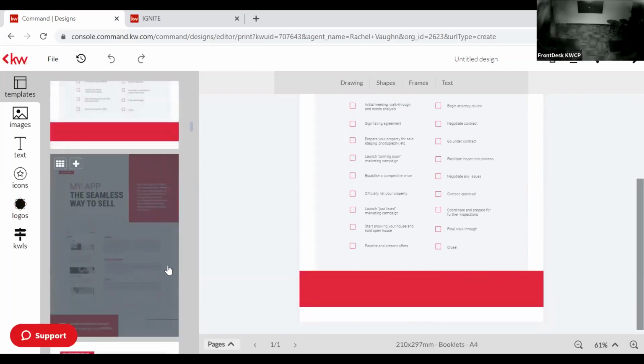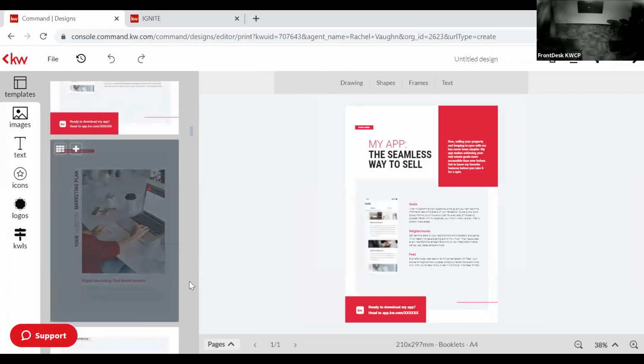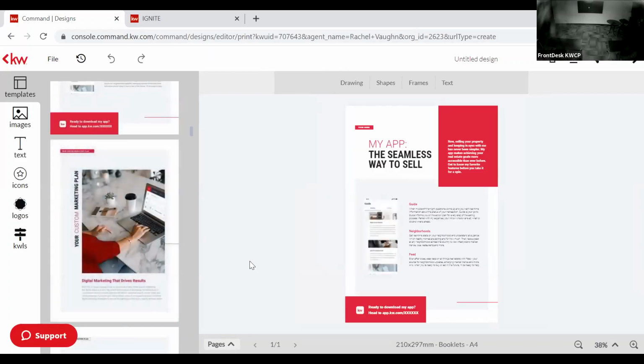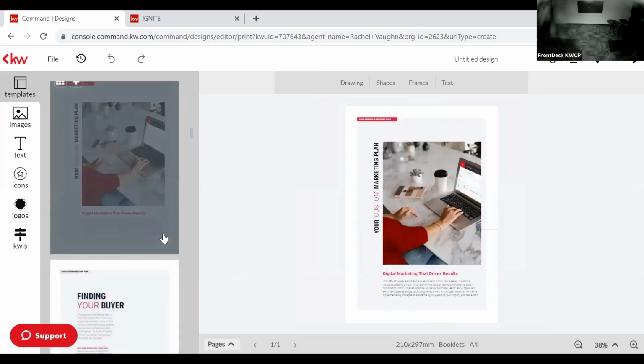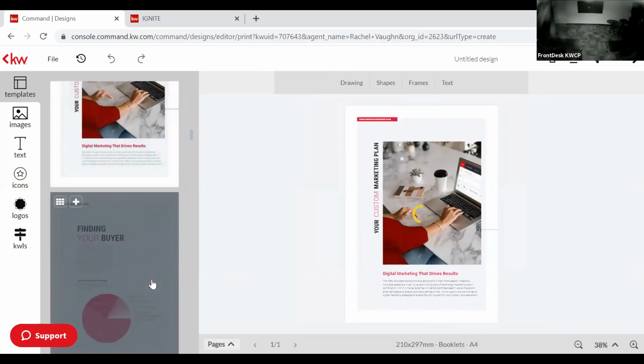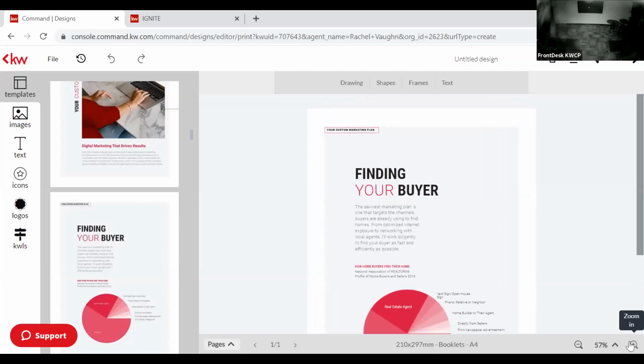The next one is the app. Again, you guys can pick and choose and add pages that you want. I do the marketing pages, finding the buyer. I do let them know, because I think this is so important. And this is where I get into our marketing piece and why our marketing and staging and professional photography is so important. Because, here, let me blow this up so people can see it.